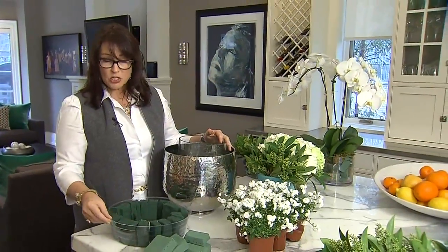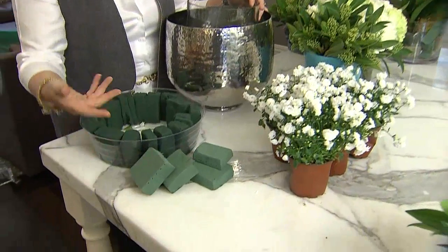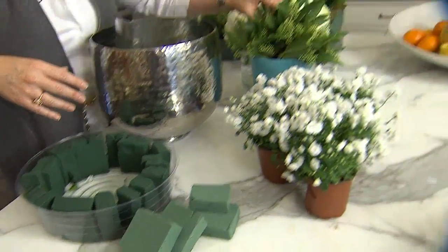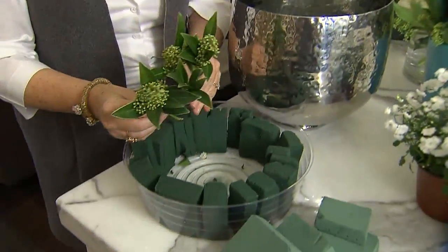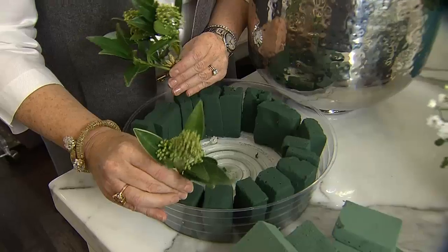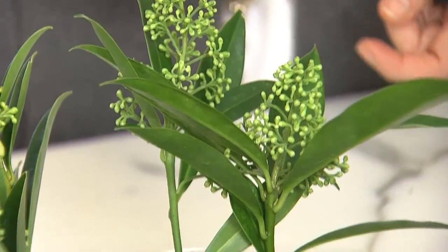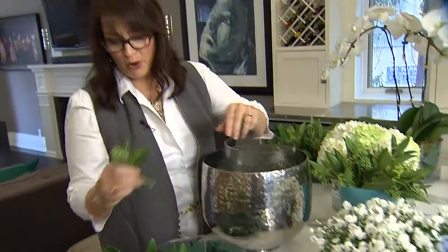I've got a plastic trough here and pieces of Oasis that I've already cut up. And you're familiar with this. You get it at craft store or the florist. This is already wet. And then I'm going to take some Skimmia, which you can find at any flower supply store. It's really pretty. I love the little buried flowers. I stick it in there, and I'll go all the way around the outside with the Skimmia. And this is if you're having a dinner party. It's going to be a little bit fancier as an arrangement.